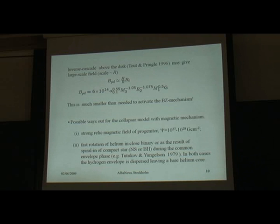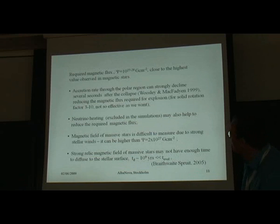So, how can we get such a strong magnetic field? It could be just a seed magnetic field which we collect at the birth of a massive star. And if we have a closed binary system, due to tidal interaction, we can save the fast angular rotation, and we can expect the progenitor for gamma ray bursts.